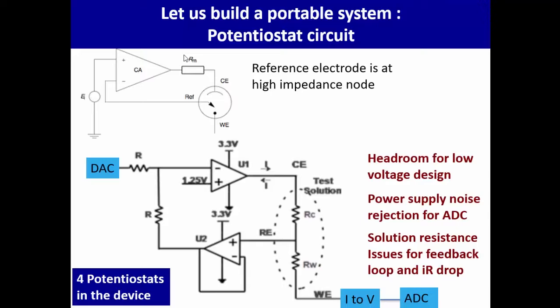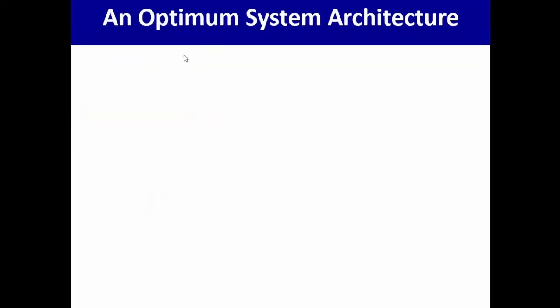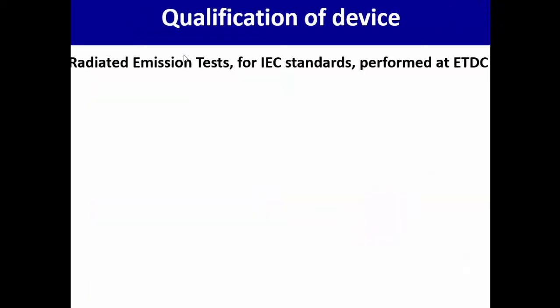Again, there were very interesting challenges that we had to overcome, because this is a handheld device. It should really work at ultra low power, and we explored multiple system design options. Should it be as simple as a benign glucometer, or should it be as complex as your handheld cell phone? Eventually we decided neither one, and it should be somewhere in between. So we came up with an optimum system architecture, and we developed this whole system architecture.